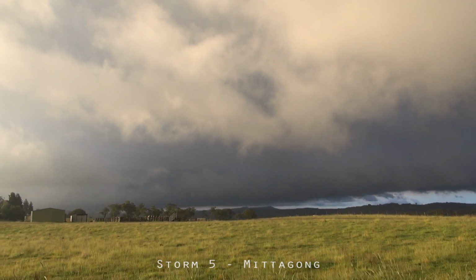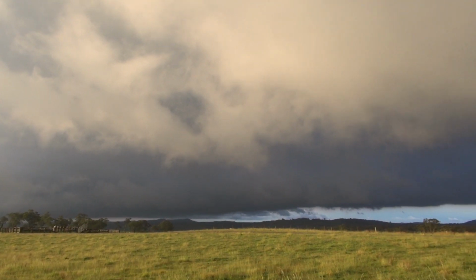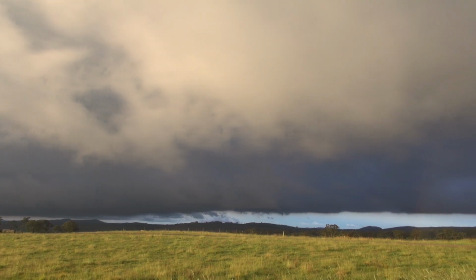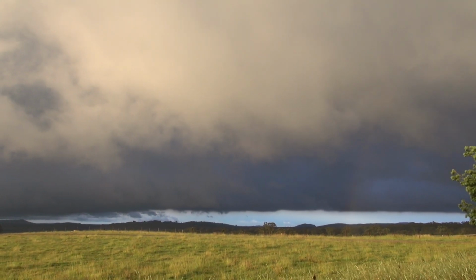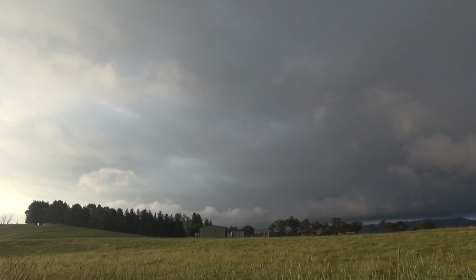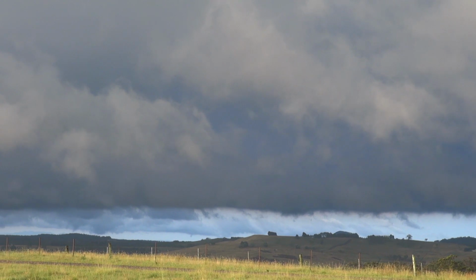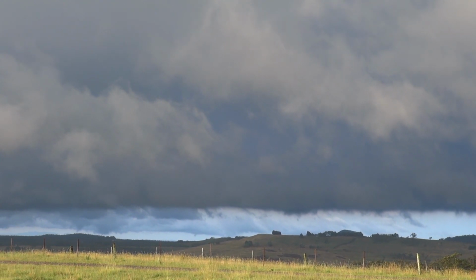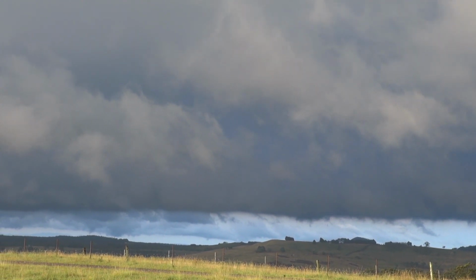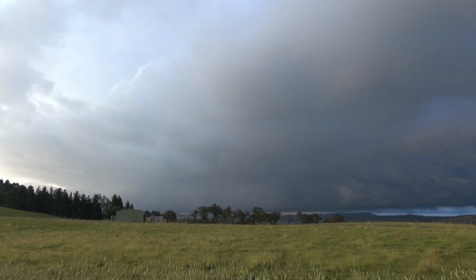Yeah. Look at that cloud movement. Half of it is outflow from old storms, but not all of it. Borrow those colours. Don't think we're going to do much better than here anyhow.